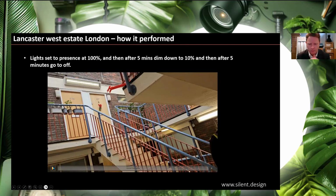Oh, look at that. No, does it play? No, okay.